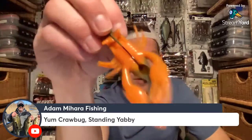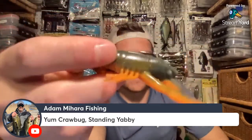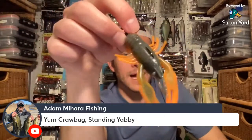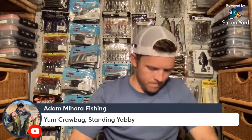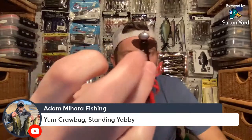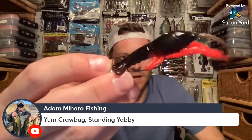So this is the Yum Craw Bug rigged on a shaky head. This is like an Owner ultra shaky head. So that's about as close as you're going to get. It is a hollow bait as well. I don't like the action of this bait quite as well. I do like, I already talked about it, the Savage Gear, throwing on something similar. This is like an EWG, the Owner football head EWG. I like this bait.